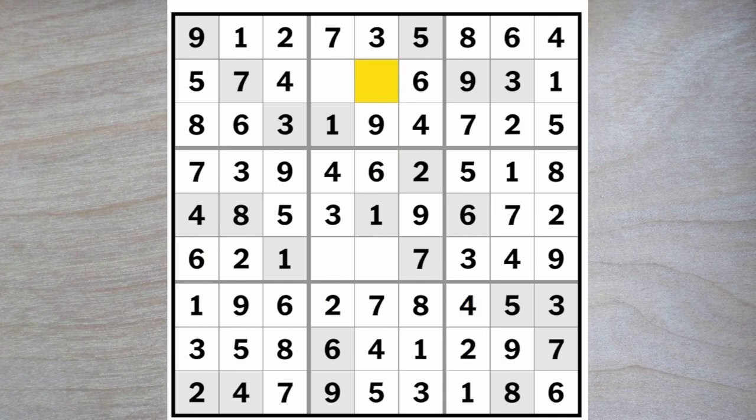These were 2 and 8. Yes, 2 blocks up. Now here's the 8, here's a 2. And here's an 8. And here is a what? A 5. Interesting puzzle today, I have to say.